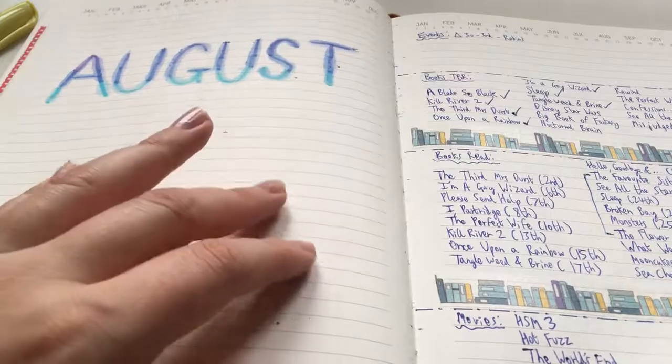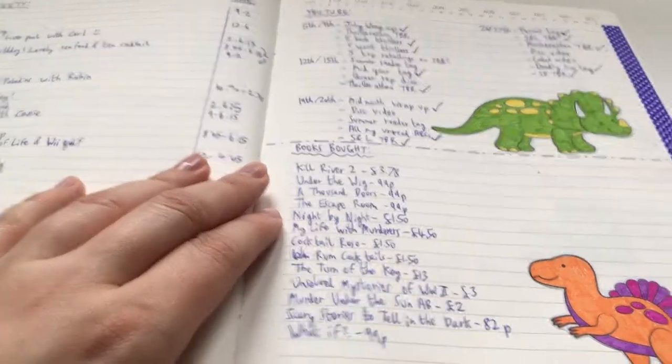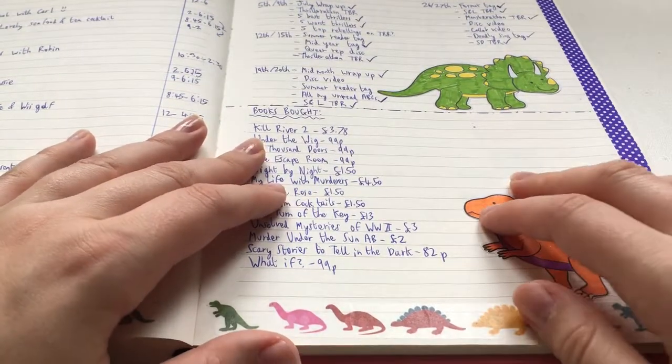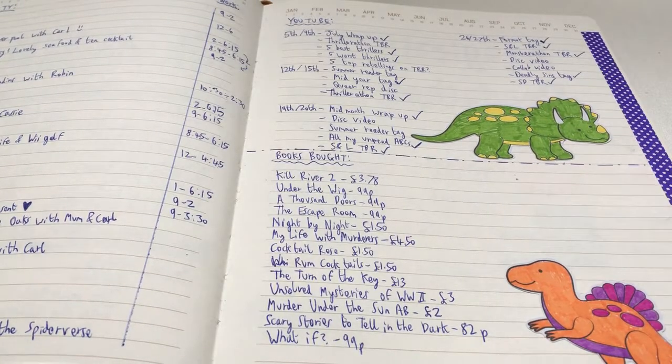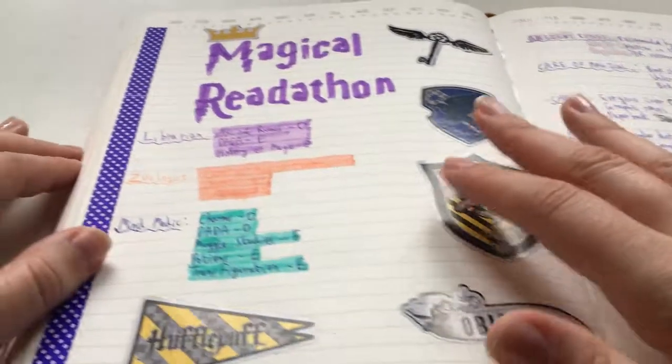August was Dinosaur, and I went a bit more high effort. I got these colour your own stickers, so you can see here with the dinosaur washi tape. This is really fun. Again, it's super simple, but I got these from The Works in the UK. I got Harry Potter stickers again from The Works.